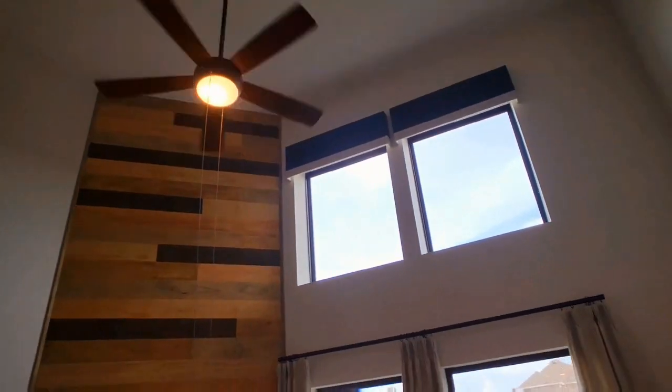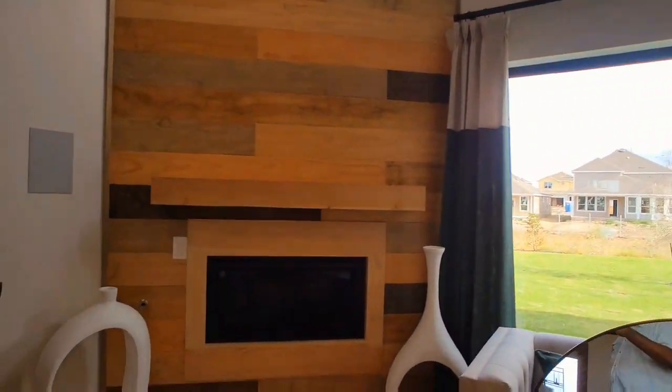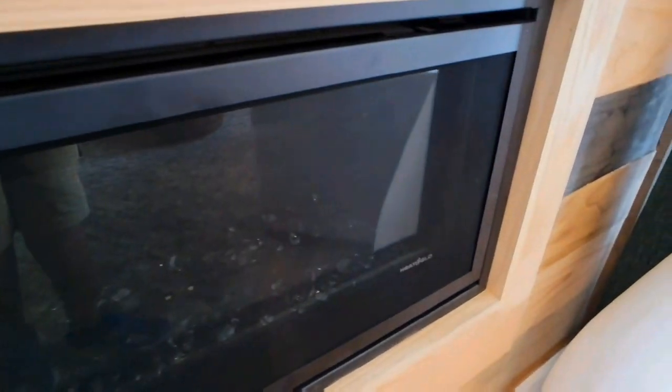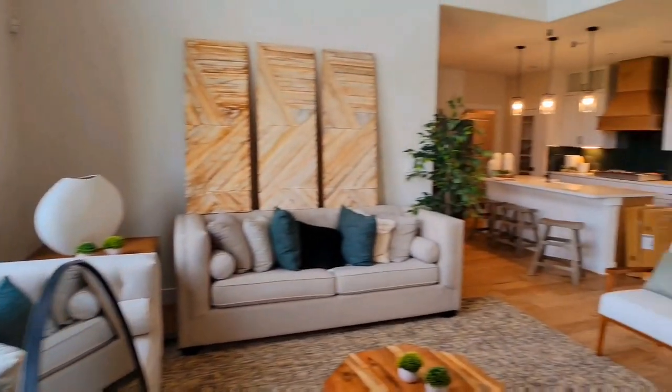Here's these windows, plenty of sunlight in the house. Now I want you to check out this fireplace right here. This is one of the most unique fireplaces I've ever seen. A lot of style here. Not overdone, but they did a great job with this. I like it. I almost want to do it in my house.